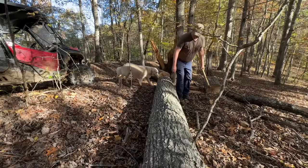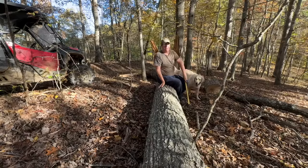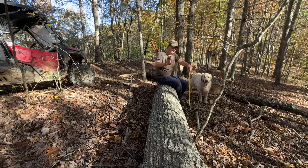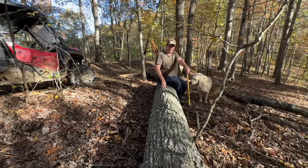All right, so it looks like we got 3 good saw logs out of that, each 12 feet long, but we're really not going to know how good they are until we get them down in the mill and get them cracked open and see what's inside. So that'll be my next step.